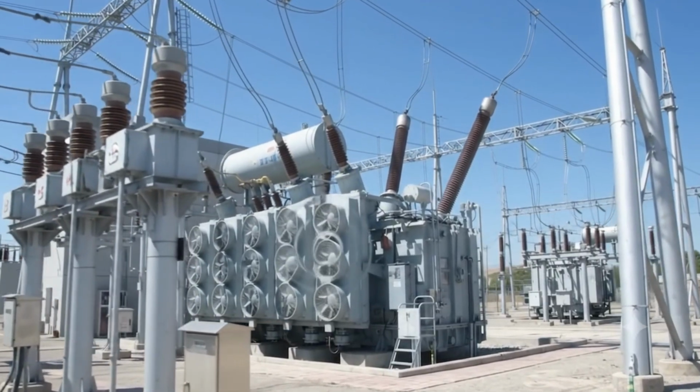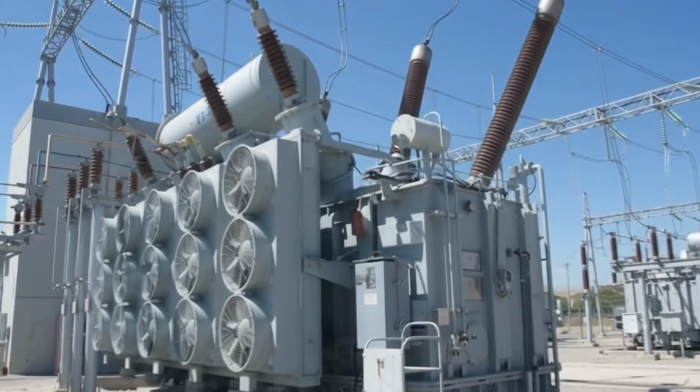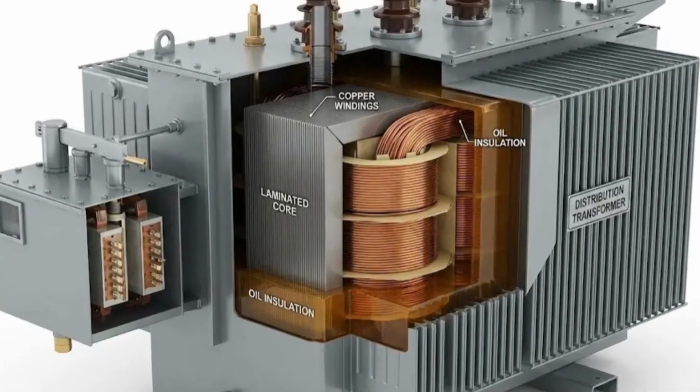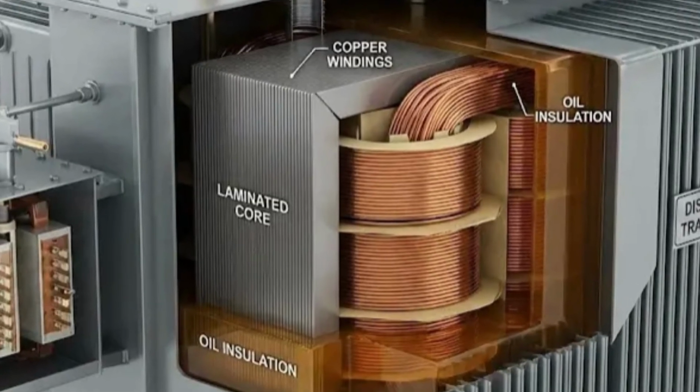Have you ever walked past an electrical transformer and heard that distinct, continuous humming sound? If you open that massive tank, you won't find an engine, a motor, or any spinning blade. In fact, there is not a single moving part inside it. Yet a solid block of steel weighing over 50 tons is vibrating hard enough to shake the air around it.